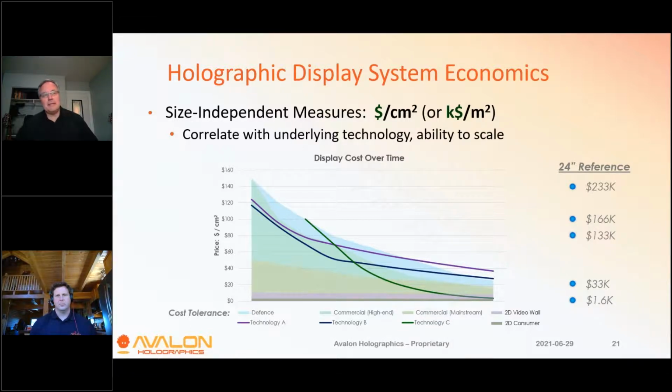And then you can map in different technologies to where they might actually come in when you start deploying them. I don't get into specifics here, but I will in the next couple of slides. The main point being some technologies have a minimum floor as far as how cheap they can become, based on the technology itself. And that green line is what you want if you want to get down towards the consumer space. In all these, there's a reference point on the side there: a 24-inch display would cost roughly X at that particular price per centimeter squared, just so you have some idea of context.